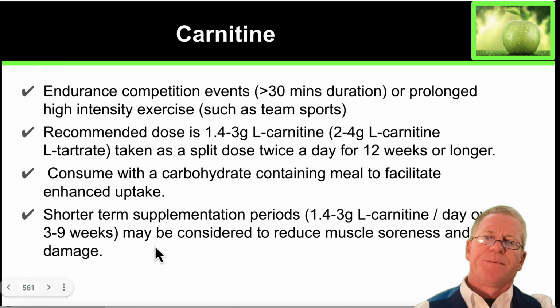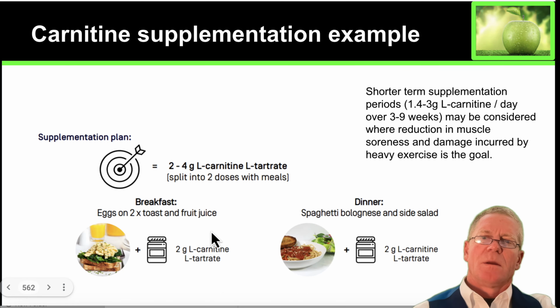It's probably ineffective for reducing muscle soreness over fairly short terms. I think a better choice would be creatine to reduce muscle soreness rather than carnitine. Here you go. This is the supplementation plan. You'd have carnitine with breakfast and carnitine with dinner.